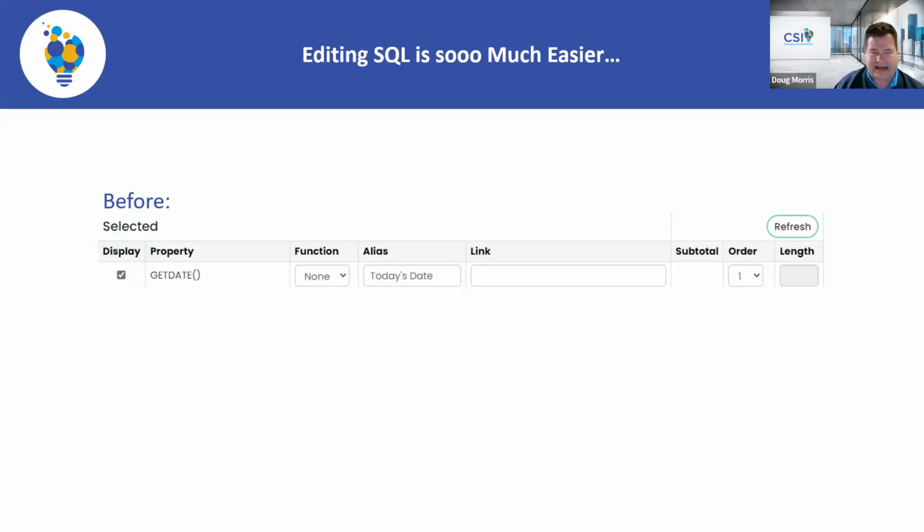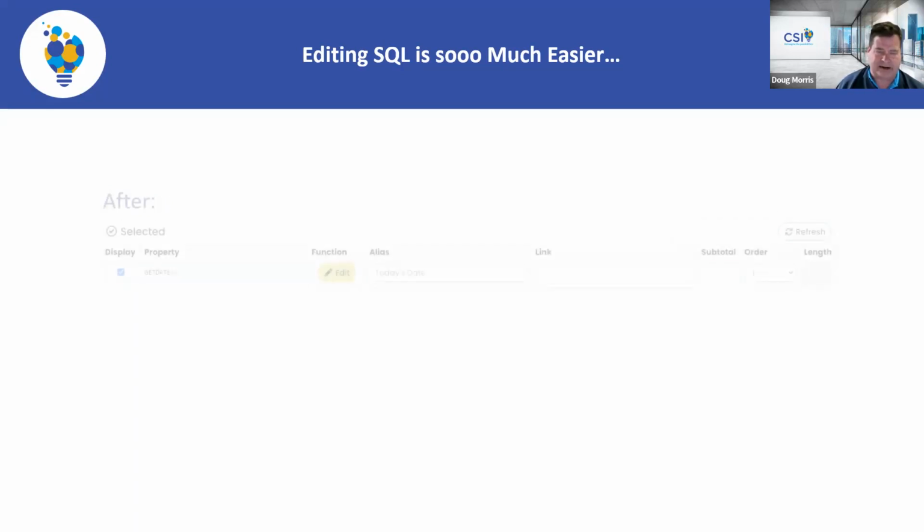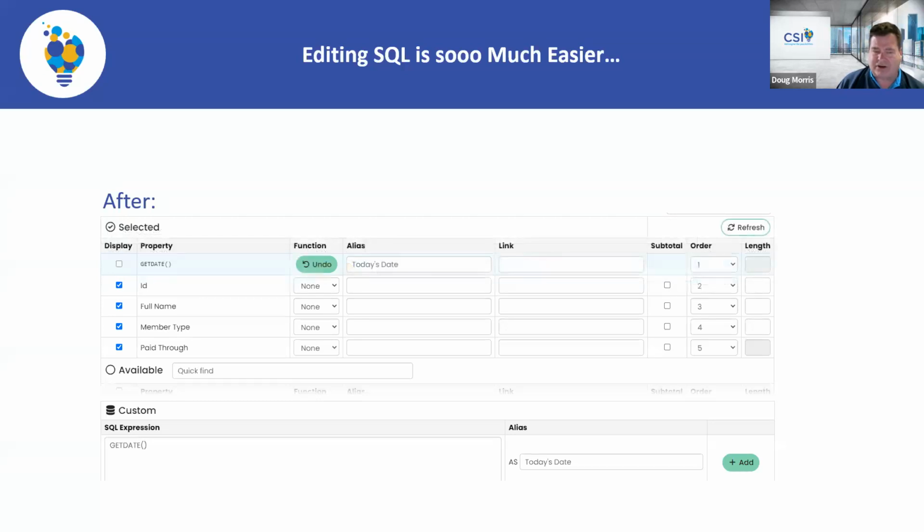But if you need to edit this, if you've ever done SQL editing in an IQA, it's a real pain in the butt. You got to copy it. You got to hit re-add it and do all this stuff. Well, what Jake did was he added an edit button. So you hit edit to that, and then you can go change your SQL expression down there and hit save or add. So really, really made this super easy.